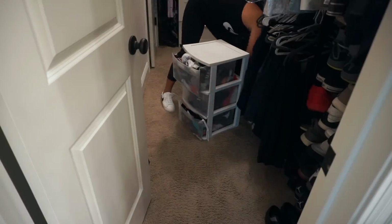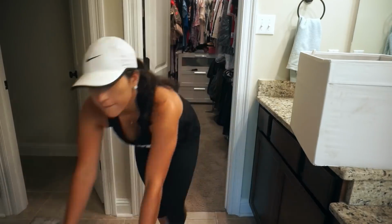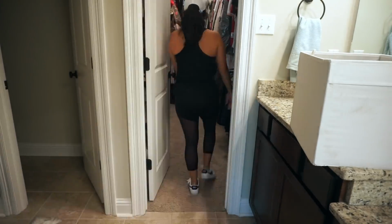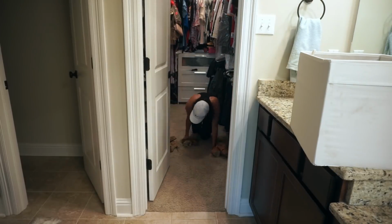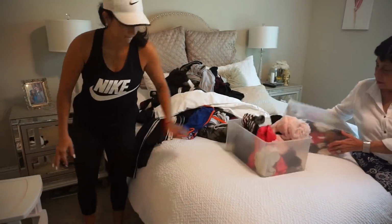So my number one tip when organizing a closet or any cluttered space is to do it by sections, because if you decide to do everything at once, it will get super overwhelming, and this is when stress will take over and you're not gonna want to finish. So I say do it by sections.